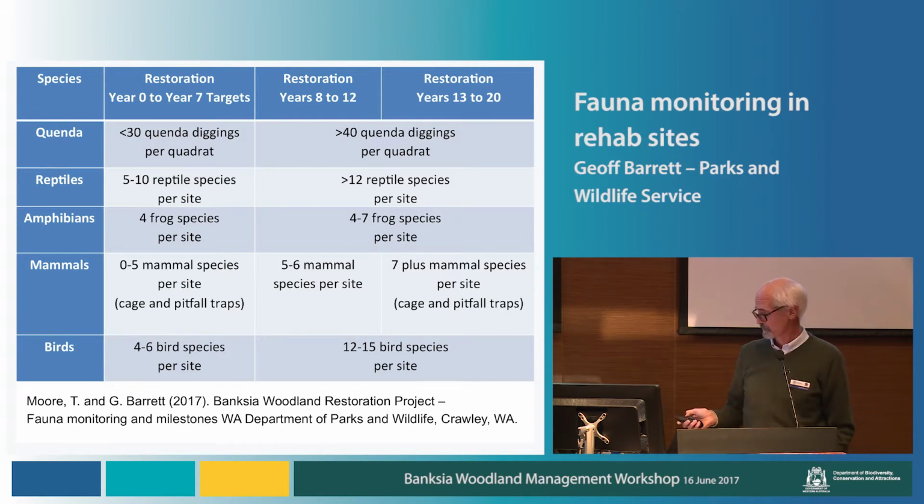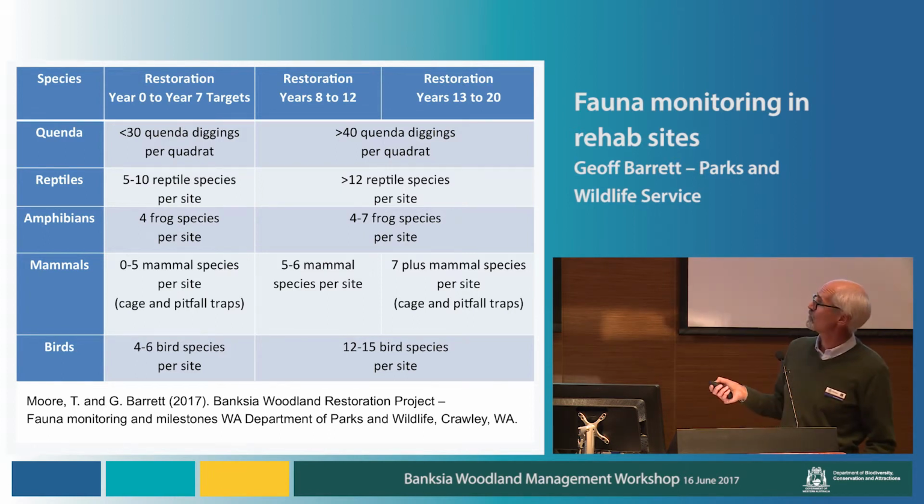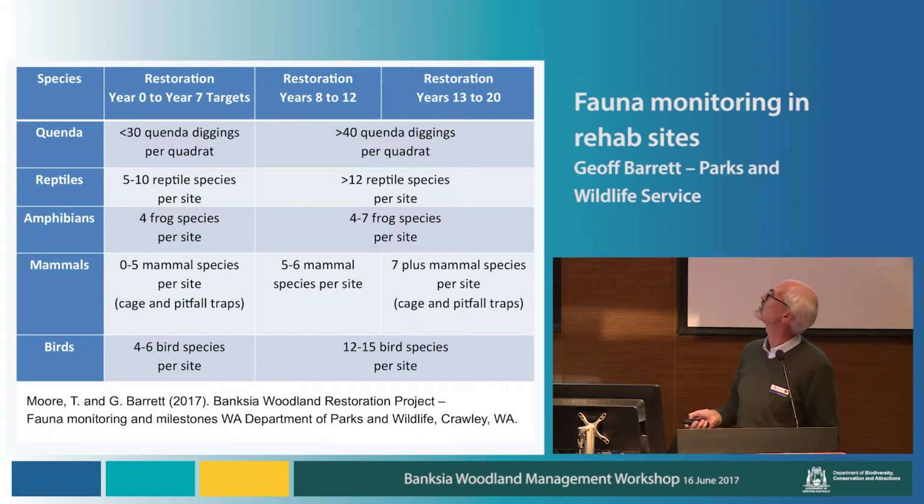We have targets for the reveg at 0 to 7 years, 8 to 12 years, 13 to 20 years, and you can get more details in this sort of draft report, or it's pretty much a final report now, as to the details. All right, so finally, just finishing up, I mentioned the rapid bushland assessment.